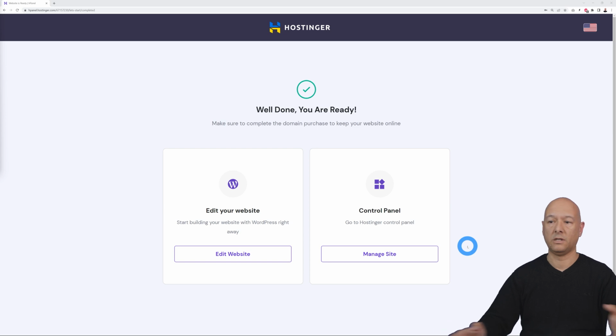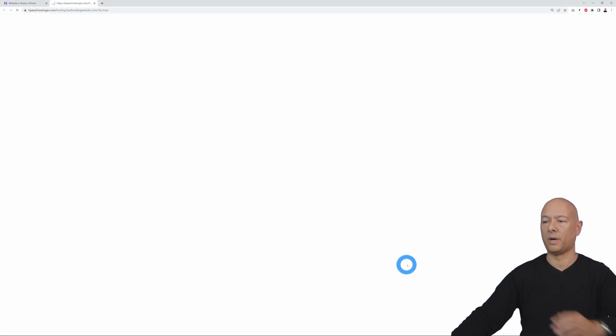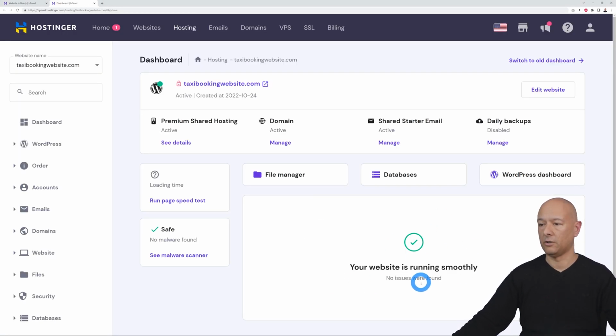And now from here you can decide whether you want to go to your WordPress dashboard and start editing your website, or you want to go back to the hosting control panel. So let's go back to our control panel. Very good, and as you can see here, your website is running smoothly, no issues were found, which is absolutely perfect. So from here, basically, you have access to everything, your file manager, your database, your WordPress dashboard, etc., etc.